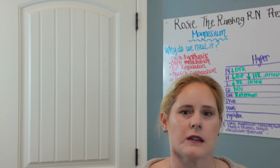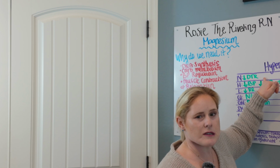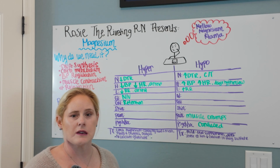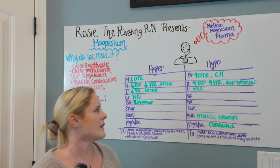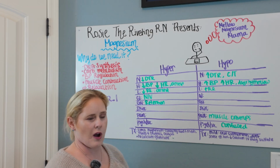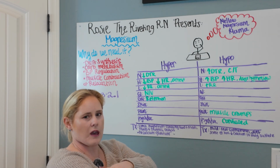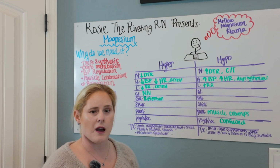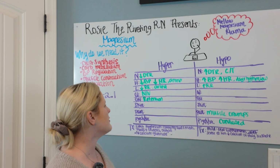So hypermagnesemia, what does it look like? A big NCLEX tip is going to be DTRs. Those deep tendon reflexes are a really key thing to look out for when you're reading questions and assessing your patient. DTR, deep tendon reflexes. Now, they're going to be low, meaning your patient is going to be flaccid, right? You're going to try and have them contract their muscles. They can't do it because the concentration of magnesium in the blood is too high.